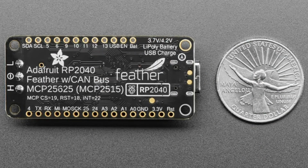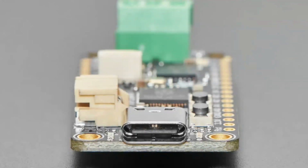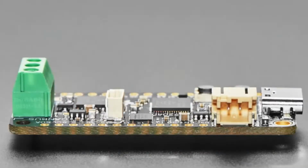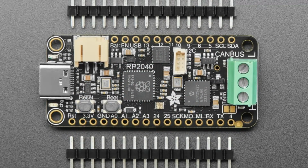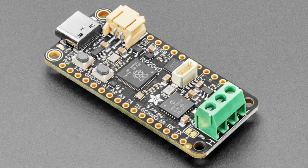You've got boot and reset buttons, so you can enter the bootloader, and the reset button, of course, you can reset whenever you want. It's got USB Type-C for data and uploading firmware and debugging. LiPo battery built in with battery charging through USB-C, so you can take this project on the go. There's a STEMMA QT port as well, and then the Feather pinout is standard.